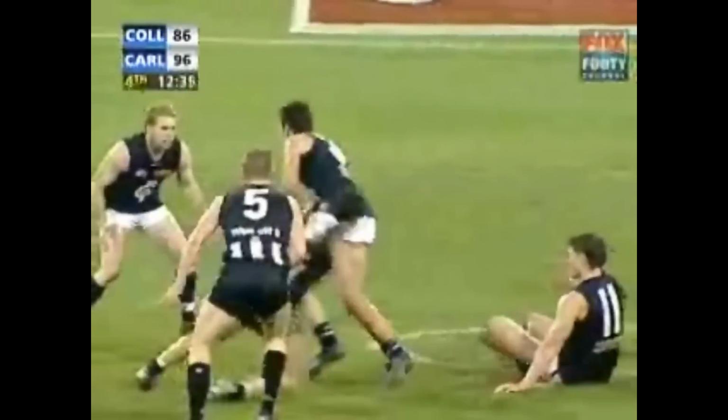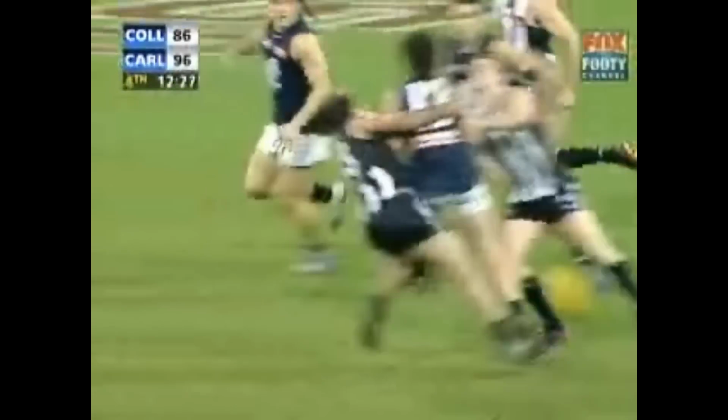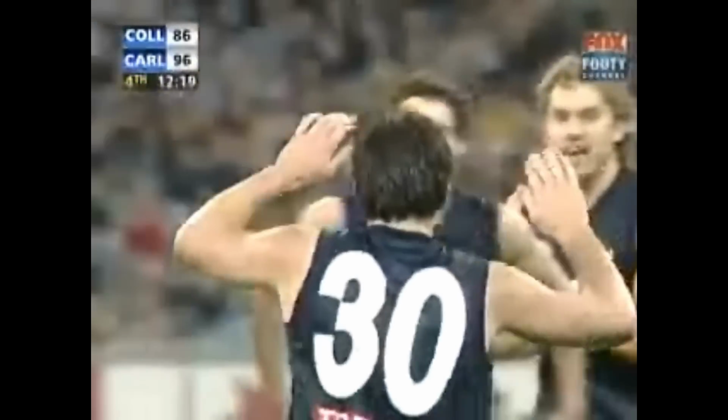Carlton by 10 points. Stevens to Bannister, back to Stevens. Somehow found some space, goes down towards half forward, going back with the flight of it down there and knocking it to ground with Swan, swooping on the loose ball. Walker to away, 2 of the youngsters combined. Pagan will love that.